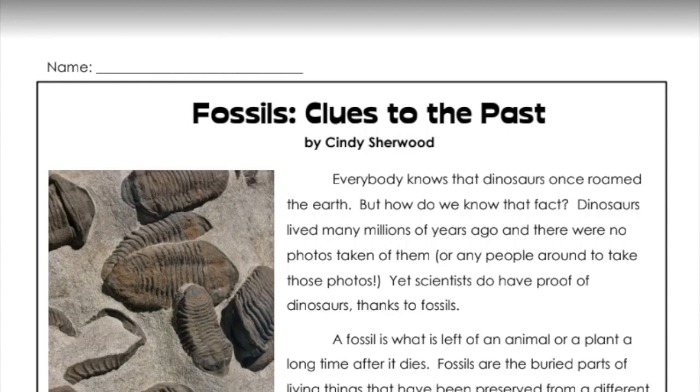Fossils, clues to the past. Everybody knows that dinosaurs once roamed the earth, but how do we know that fact? Dinosaurs lived many millions of years ago, and there were no photos taken of them or any people around to take those photos. Yet scientists do have proof of dinosaurs thanks to fossils.